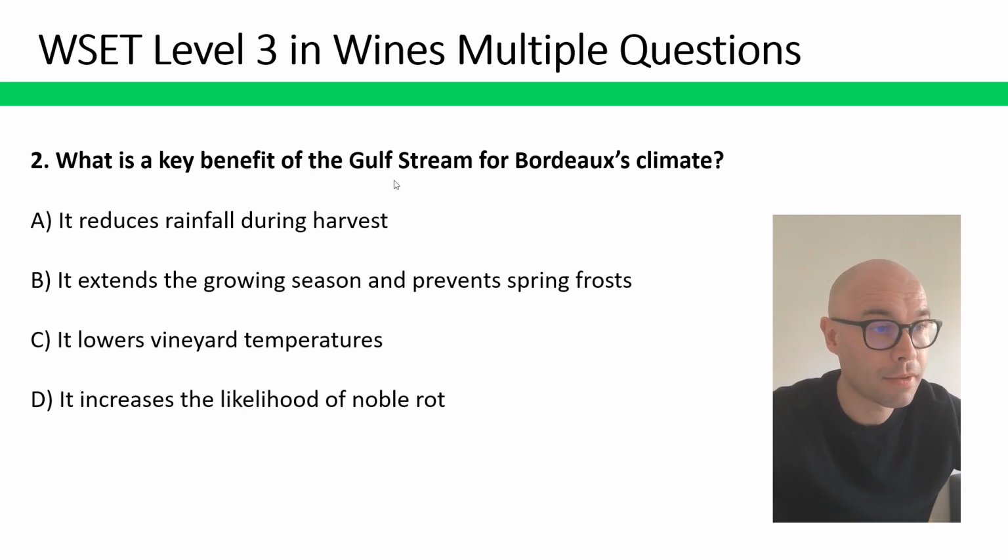What is the key benefit of the Gulf Stream for Bordeaux's climate? This is a tricky one. This one, no. It extends the growing season and prevents spring frost. Yes, I would say B. It lowers vineyard temperatures? No. It increases likelihood of noble rot? I mean, D is possible, but the key benefit is that it extends the growing season and prevents spring frost.